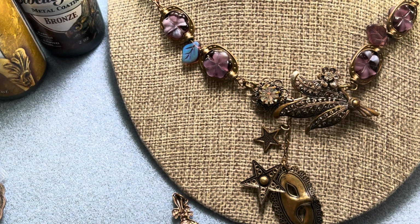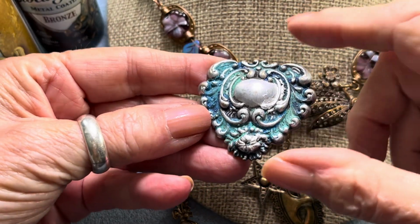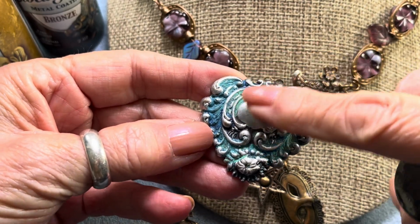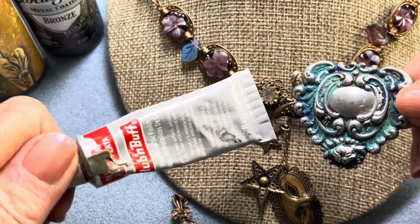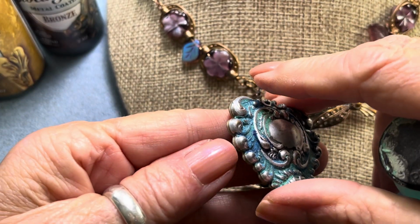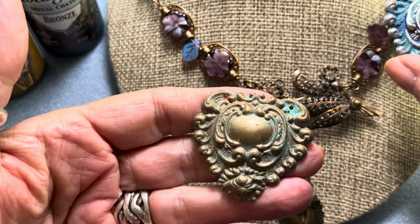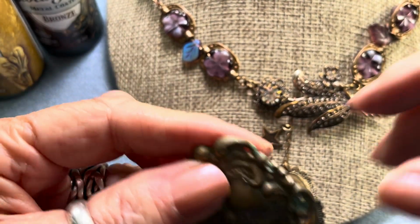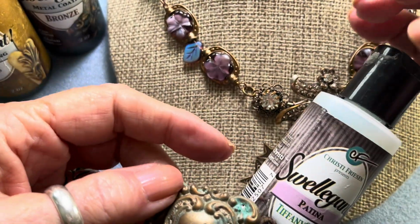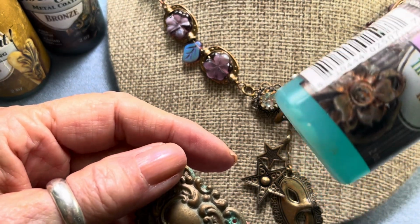It's not as easy as it seems because I had a lot of failures. This one I tried doing a little bit of paint with this, and then I went over it with this stuff, the silver, trying to get a look. This one, it puddled up in a corner. I wasn't very happy with it. I did paint this one too with this, because this only works on brass, copper, and bronze.